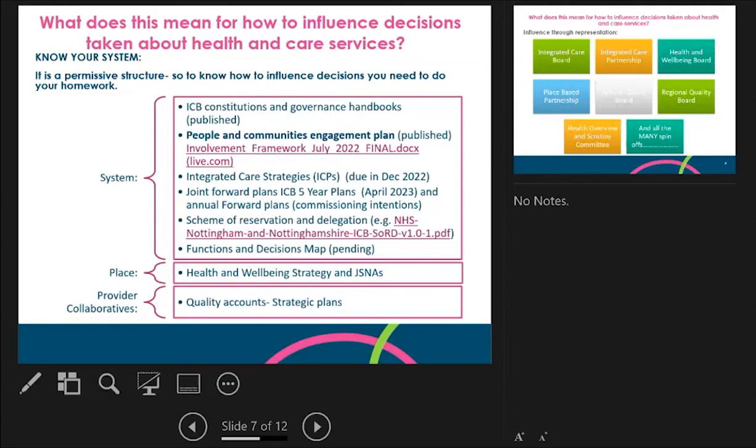And thereafter, they will be publishing annual forward plans, which are like what clinical commissioning groups used to call their commissioning intentions. So that sets out what decisions they're going to take on an annual basis. How are they going to change the way they're spending money? The integrated care boards have also set out what's called a scheme of reservation and delegation. So this is basically like, who gets to make the decisions?